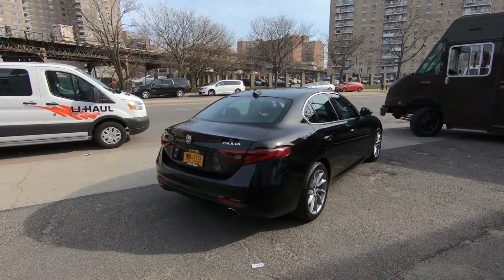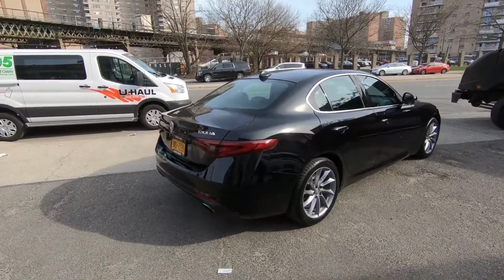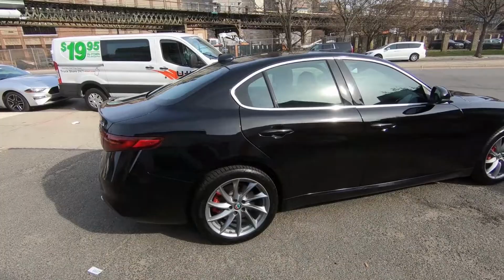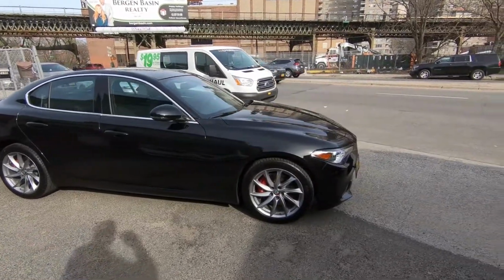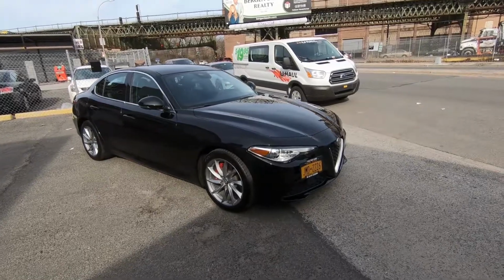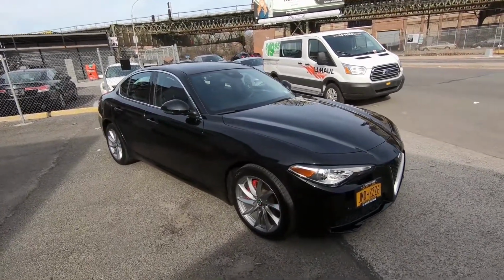It was released for 2017, and this is a 2019 car, and it's been on the market for a couple of years, and they have the same body. Nothing has changed on the exterior except the interior, which is a little bit redesigned for 2020 and 2021 with the touchscreen, which is the biggest minus that this car has, and we're going to talk about it in detail.